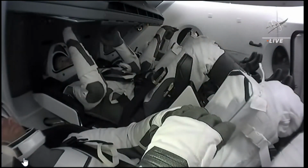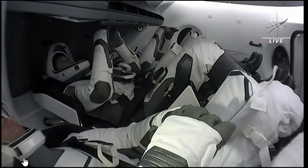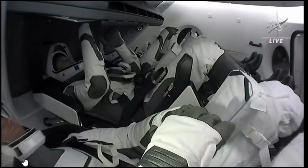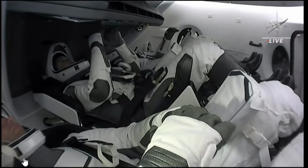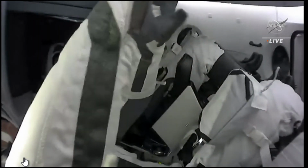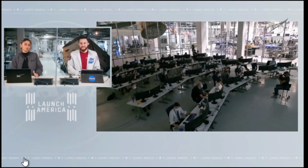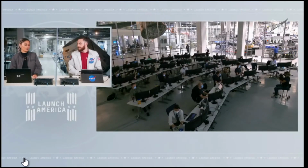Some more official words: docking is complete. The crew must be so excited to finally have arrived at the space station. Again, there is some more steps that they will need to complete and some checks before they can ingress on the space station.